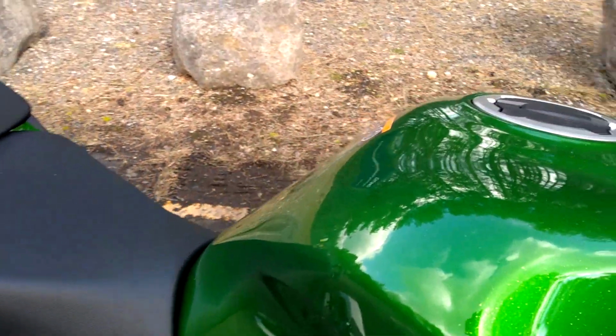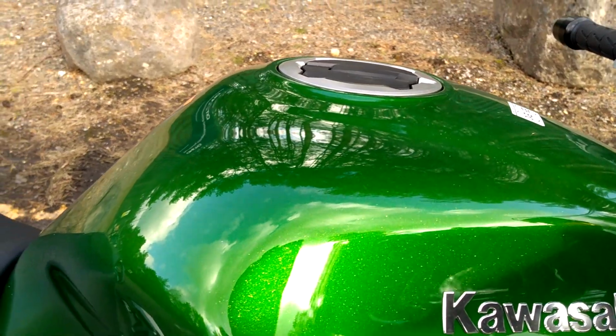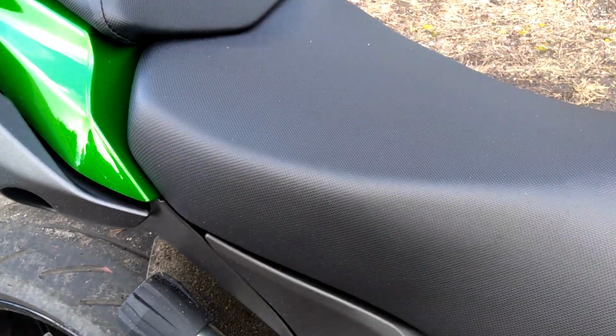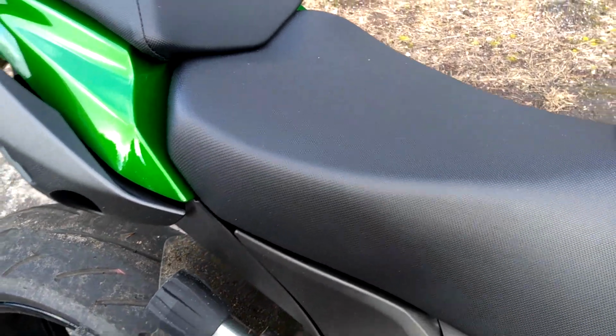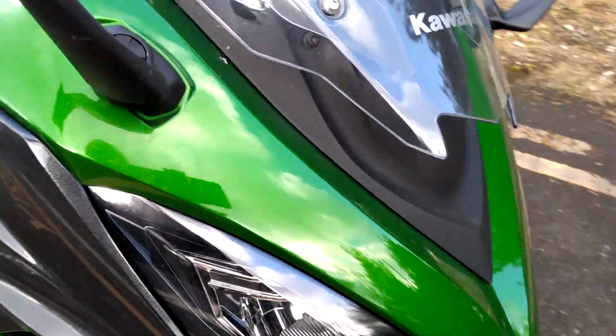It has a 19 litre fuel tank, so you should get at least 50 to the gallon out of this, so it should be a pretty good range for touring. 835mm seat height on this, so moderately tall I would say, and it comes in at 235 kilograms wet weight. That's ready to ride.